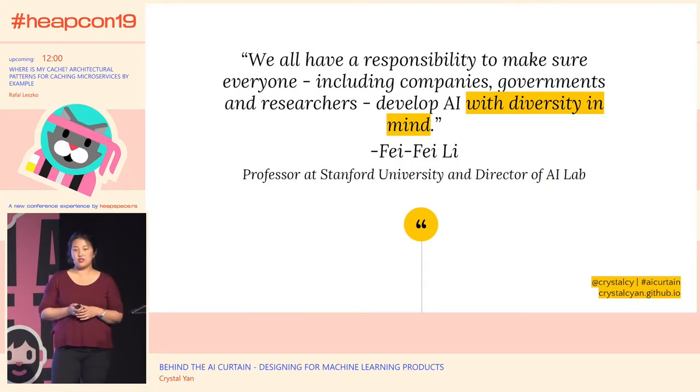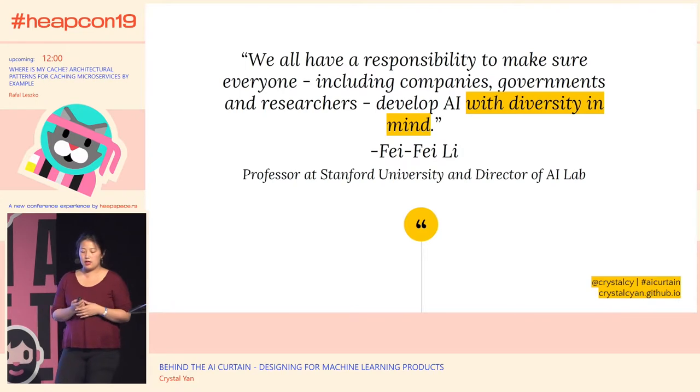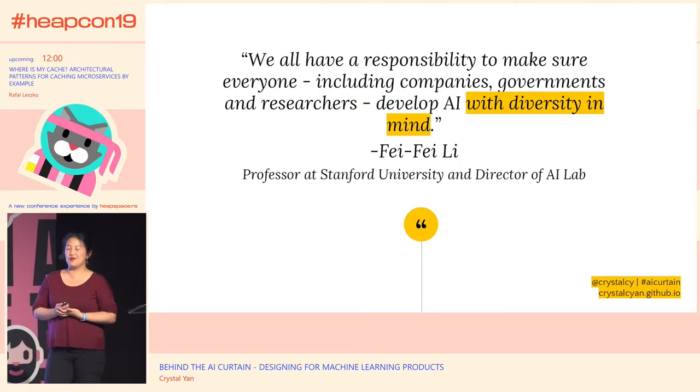And maybe part of that is just due to the fact that different people weren't in the room when they were developing this technology. And so as I started thinking about the approach that I wanted to take with the way that we approach developing machine learning products on our team, I wanted to keep all of this in mind, even if we were developing a product in the context of business software.